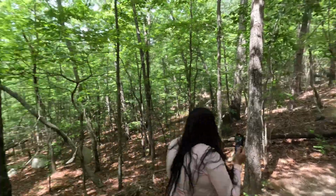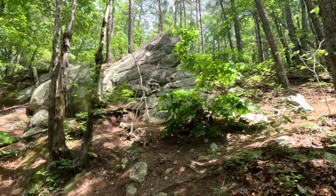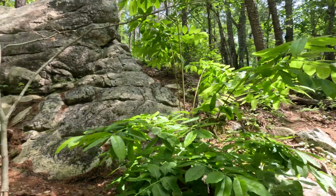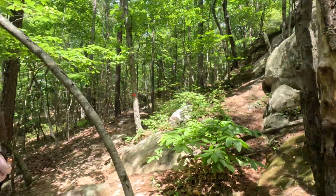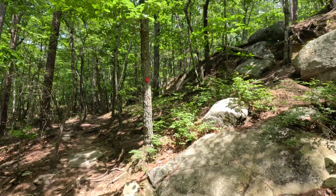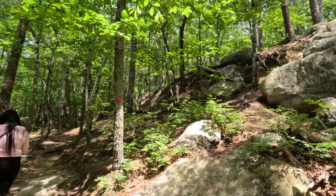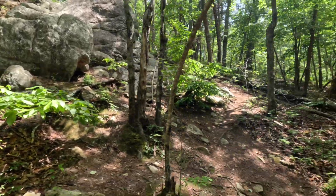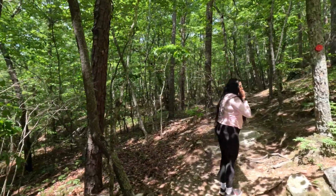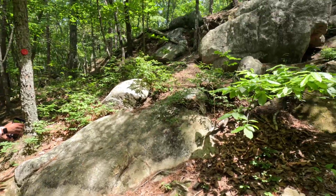Hey guys, again we are here to see the first rock formation. It's small, see, but it's natural. Nowadays anything could be made by humans, but this is natural. This is millions, billions of years older. This is the way we are coming, and we are going that way. Now we are a little bit far from the highway, so we cannot see the highway.